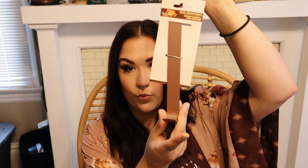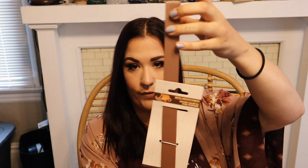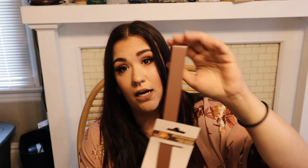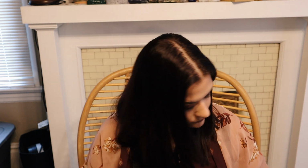And then they have these metal wreath hangers. And this is just in a brown color. It's not the most sturdy, but I don't think it's gonna actually break if you put a wreath on it. And it's a neutral color. I've not ever seen a neutral color one from Dollar Tree. So if it doesn't work, it was only $1.